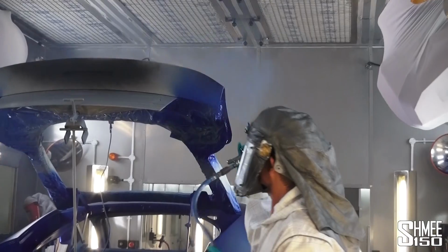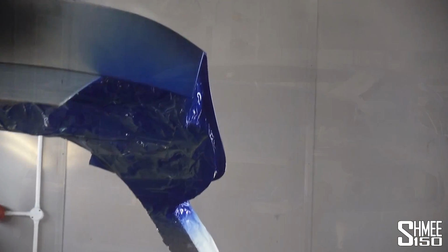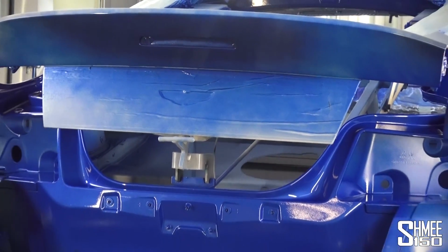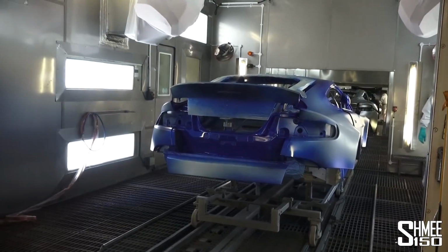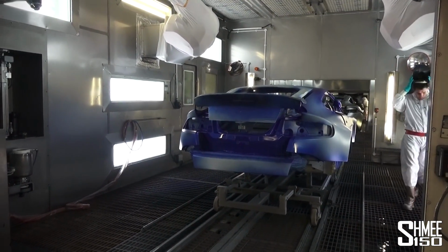Still going through all of the shuts here, all the awkward bits, so you can imagine just there on the underside of the boot lid. Now this section in the centre where the wings badge is, that's going to be carbon fibre by final specification. The hand parts are complete then, so the car's looking a little bit blue, but next up is going to be the robotic part, so we're going to be able to watch this process too.